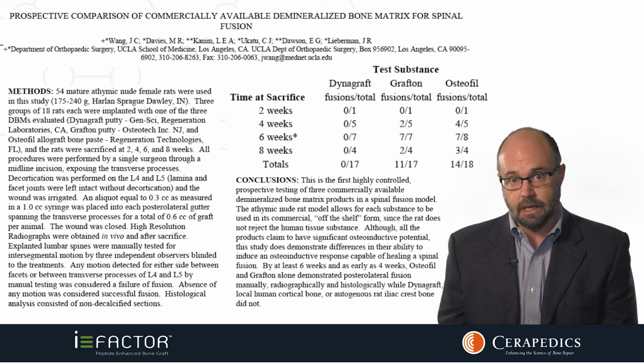Now, this study was then followed up by this study done by Jeff Wong and his collaborators. They did a rat posterolateral spinal fusion model using a number of the most commercially successful DBMs at the time. And interestingly, they found with one of these products, 0 of the animals achieved a successful posterolateral fusion, while at the time, not only was that one of the DBMs shown to have roughly median concentration of BMP as the others, it was in fact one of the most commercially successful products at the time.